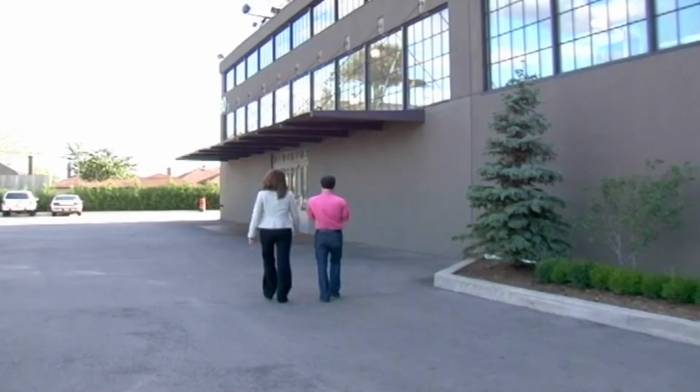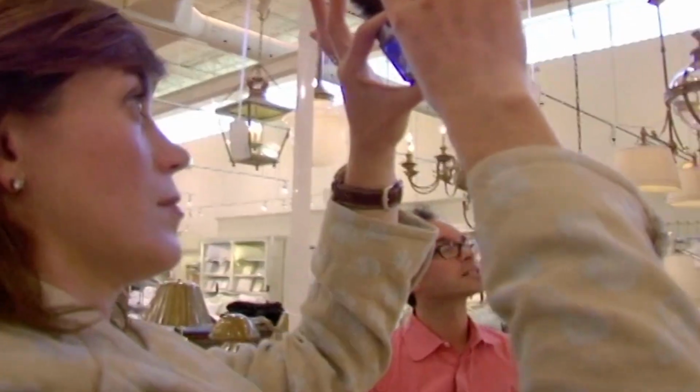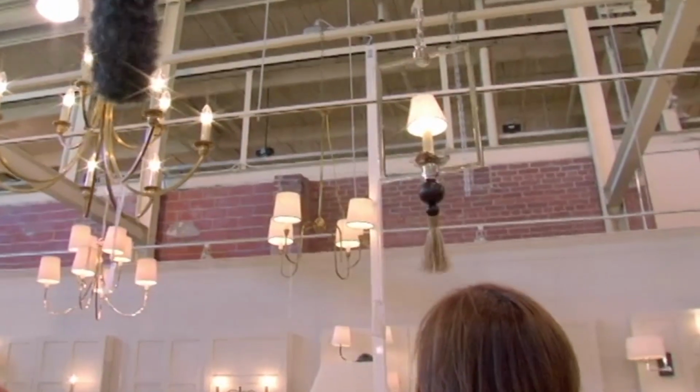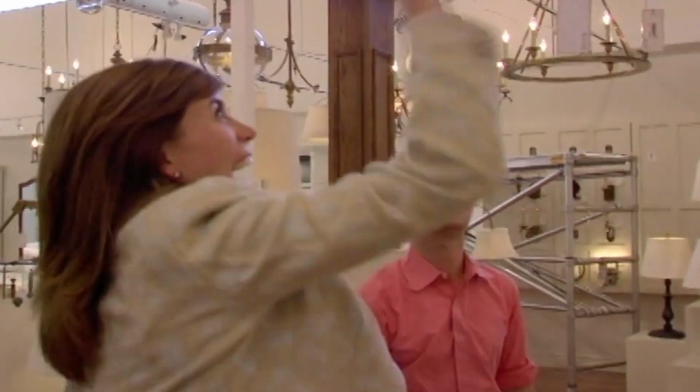With Heather's okay, Tommy and I hit the streets for furnishings and accents to make this one hot kitchen. What is that? It kind of does compel you to bat it. Like, how do you not? I feel like it's a cat toy.